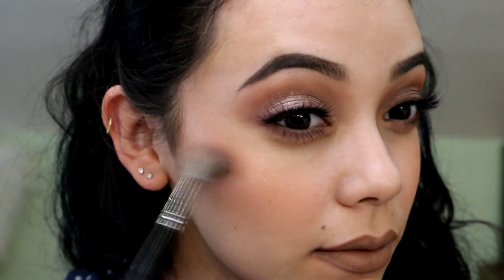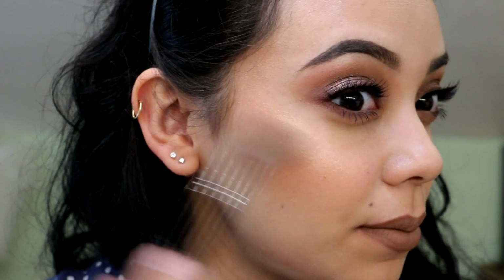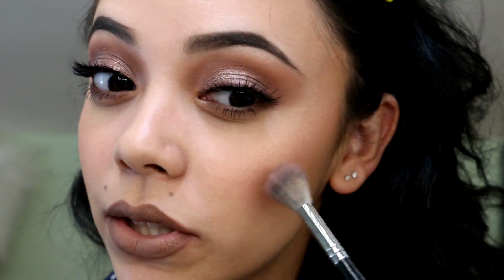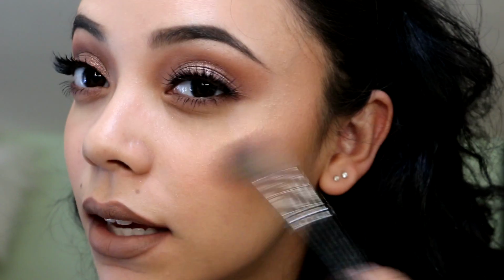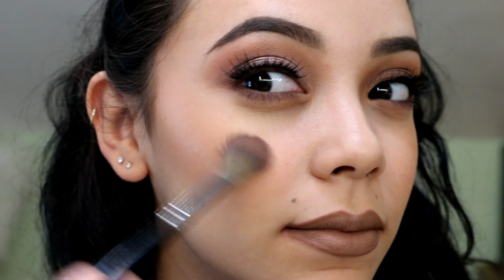So if you don't find that this complements your skin tone, definitely go ahead and use it as a blush topper, because it's going to make a really pretty summery, springy vibe, just because it's going to give you like a nice lit from within, kind of like a healthy glow. I love it. I'm just popping it right in the apples of my cheeks. And I'm not putting too much just because I don't really like shimmery blushes, so I'm kind of focusing right where I would end the highlight and dragging it out.